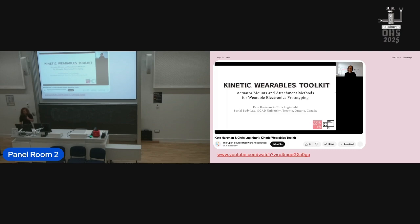But thankfully, I was at the Open Source Hardware Summit two years ago in New York, and we had two professors from the Social Body Lab give a presentation about their Kinetic Wearables toolkit. At the time it was amazing, because I had just finished that project and I thought, oh my, if I only knew about this toolkit and the ways they recommended using servos with fabric. So I watched that video and looked at a few ways they use servos in their garments and how they attach them.